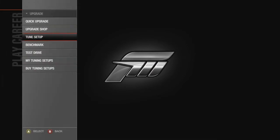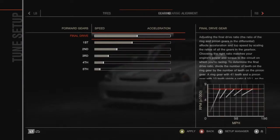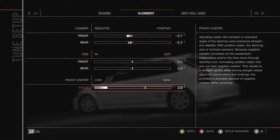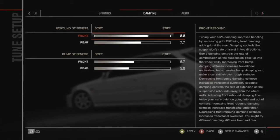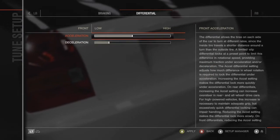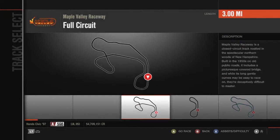So we're going to go into tuning. This is front wheel drive, it's going to be completely different, so I'm just going to lower that and have it like that. Like I said, I have no idea how to tune front wheel drives. Right now, this is completely random. Just leave it the same, except I'm just going to lower these. Ah, man, I can't even adjust my differential. That's going to suck. Alright, well, we're going to give this a try on Maple real quick. We're going to see how this car handles.